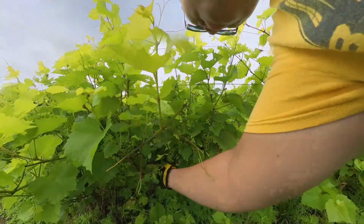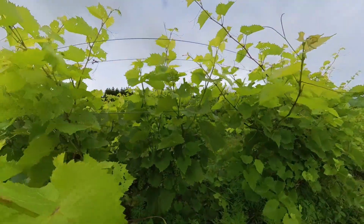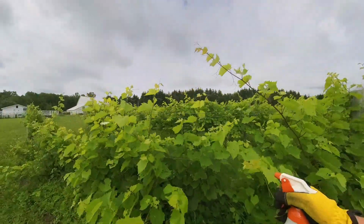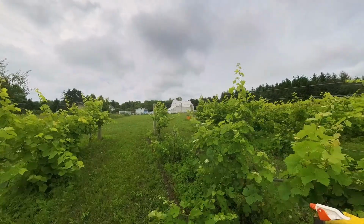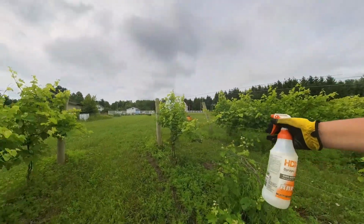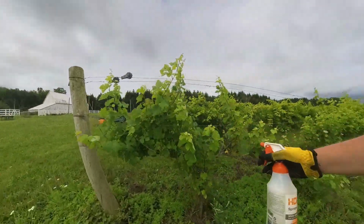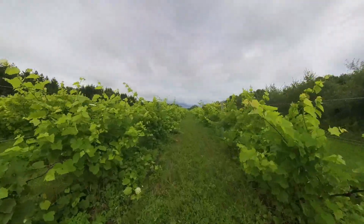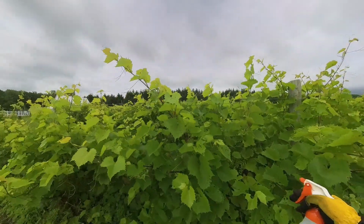Yeah, this is not healthy, so it's fine. As you can see, there are other ones that are pretty healthy. I'm just spraying some insect killer, and hopefully at least it mitigates some of the damage by the Japanese beetles. But there's not much I can do without the tractor and everything.